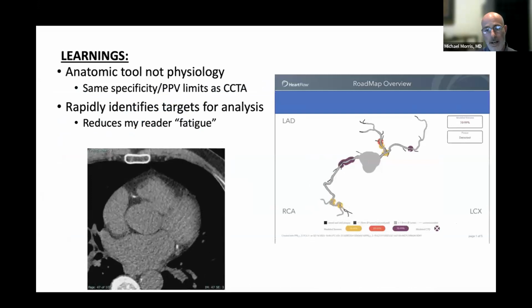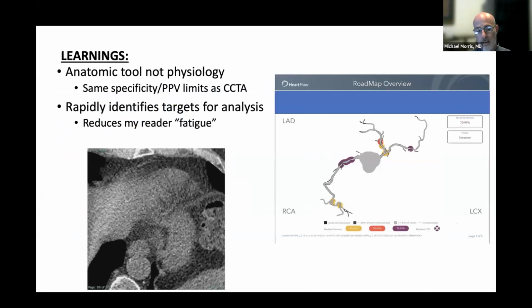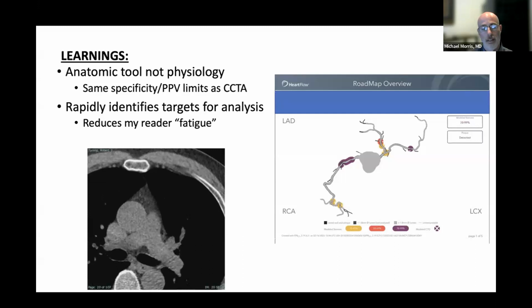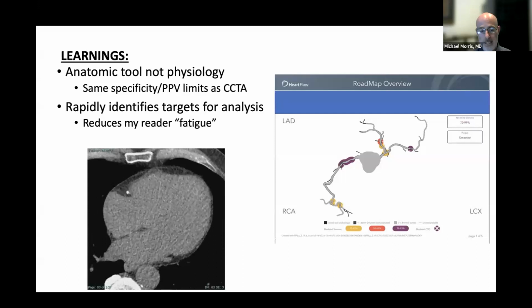So this is the opposite spectrum from the case I showed previously. Previously, I showed you a case of non-obstructive disease and discussed the value of roadmap for non-obstructive disease. Here we have a case of multivessel coronary disease, significant disease. Whether it's multivessel significant disease or single vessel significant disease, it's important to note that roadmap is an anatomic tool. And so it's going to suffer the same hit to specificity as we've known for years with coronary CTA. It's an anatomic test. So anatomy is not physiology, as we know from the FFRCT literature quite eloquently.